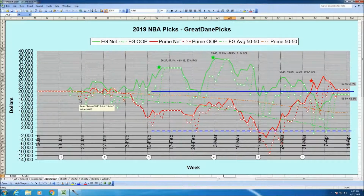the hollow dots, so the dashed lines with the hollow dots, are what I call OOP, out of pocket. In other words, at the beginning of the day, I needed to get down to this level, so I started at 20,000, and I picked 2 games. So at the beginning of the day, I had to lay out $2,000 to the sportsbook, so I had 16 grand in my pocket, and that's what this dot represents. It's important to always know your maximum out of pocket for the year, because it's hopefully less than your bankroll, but it will be in one of these.